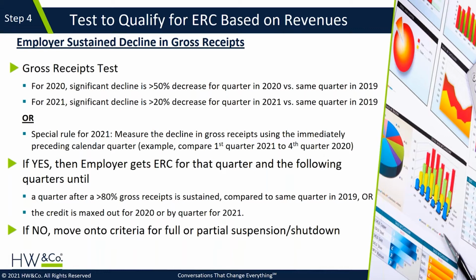And then it continues until you hit a quarter where you've recovered 80% of those gross receipts. Now you're only down, in essence, only 20%. So that's completely mathematical. It doesn't matter if you still made money. It doesn't matter if ultimately you recovered those sales in the fourth quarter. It's completely mathematical. So once you hit that, you do your calculation and you take the credit.